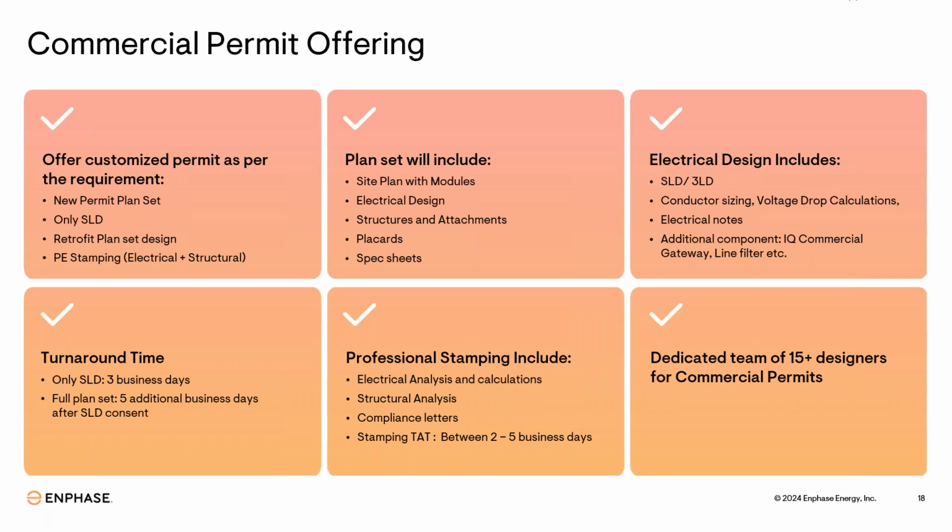There are many different permit offerings that we can do, and it's all priced to what you need. Here is some information on each of them. I'm not going to go through each and every one of them, but we do have a dedicated team of engineers that will work with you to get your project permitted and get you up and running into construction. So keep us in mind for permitting services.